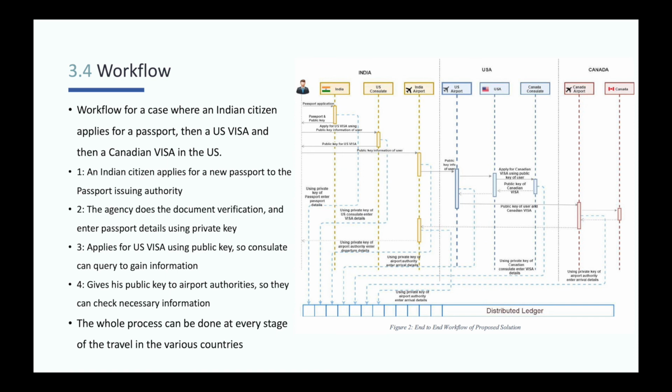And so at the airport, if this person has been granted a visa, they can give the public key to the airport authorities, and they can check the information they need and decide from that whether they will let this person on board or not. And this whole process, these 4 steps, can be done at every stage of the travel in the various countries. So say this person went to the USA, then again in the USA to apply for a visa for Canada, you will do the same steps for step 3. And this can be repeated the whole way.